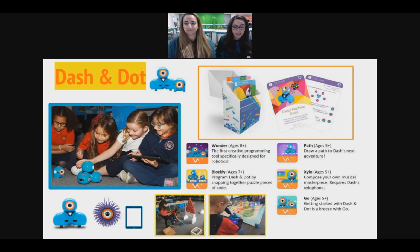There are 5 apps that work with Dash. Go, which is like a remote control. We don't really use that one in our classroom. We like to start with Path for our littlest students. Great for preschool, pre-K, and even kindergarten when they are first learning. Blockly, which is the block-based coding look you're probably used to, and Wonder, which can be described as machine state or strand-based coding, and Xylo, which is an app that works for a xylophone attachment, which is an accessory for Dash.